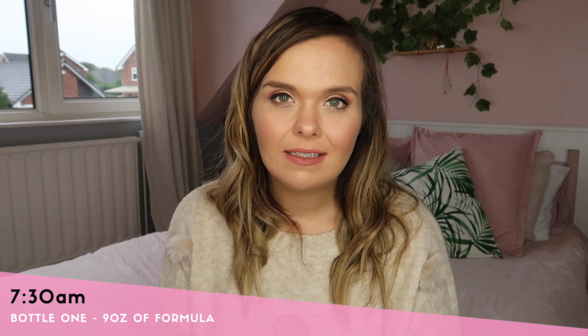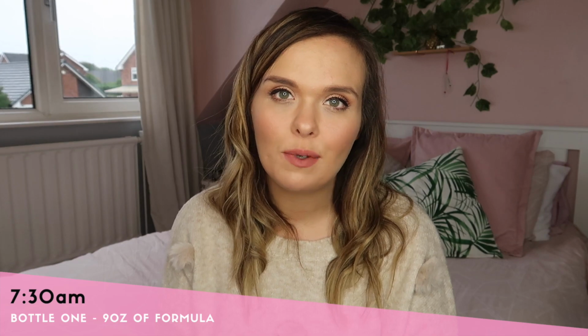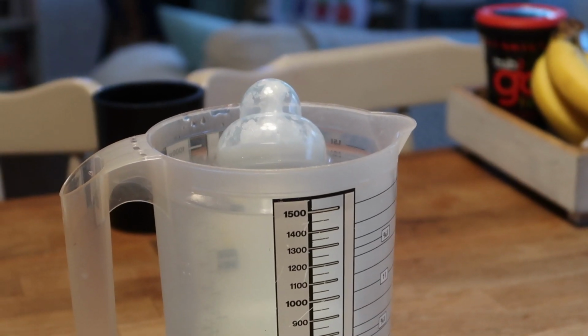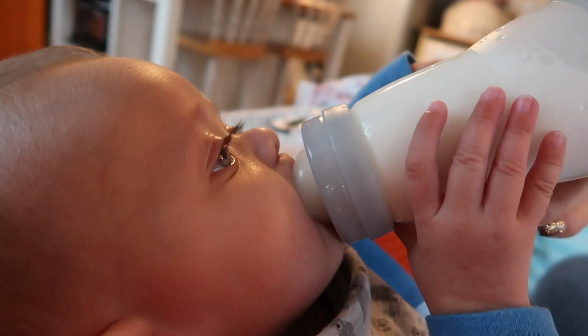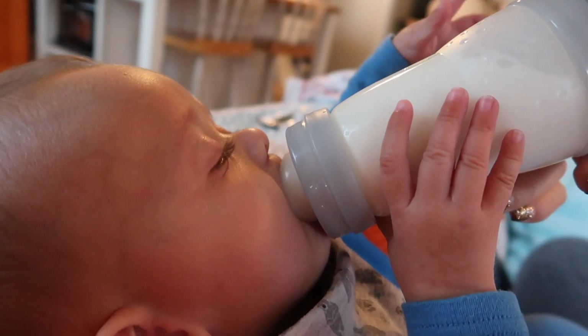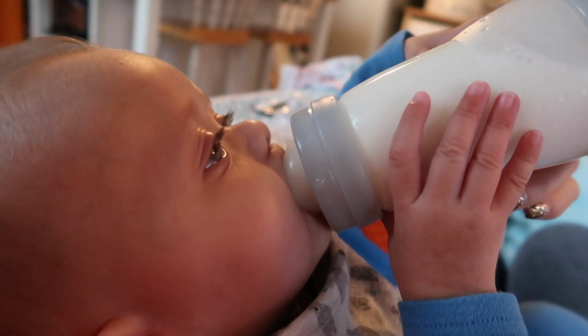So Stan normally starts the day around 6:45, 7 o'clock, and that's when he wakes up, and once he's had a nappy changed and we've got him ready for the day, we'll all go downstairs, and then by about 7:30 is when he will have his first bottle of the day, and that is a 9-ounce bottle of milk.